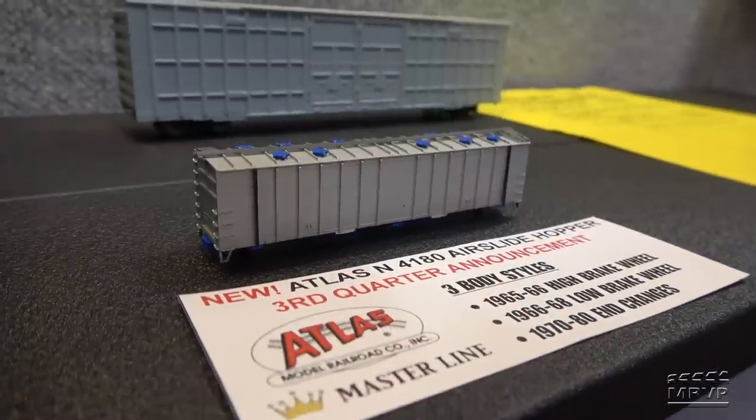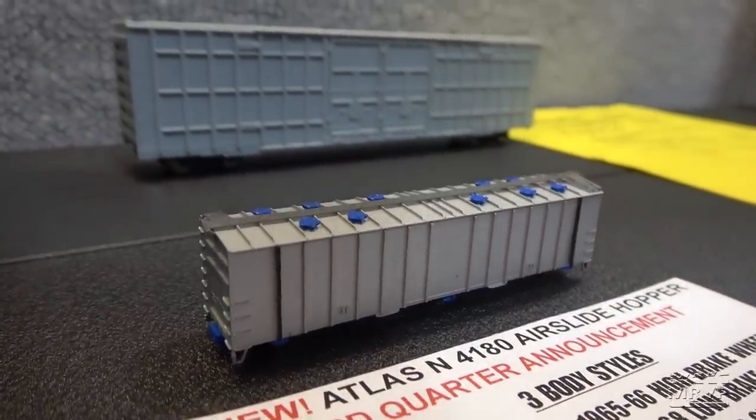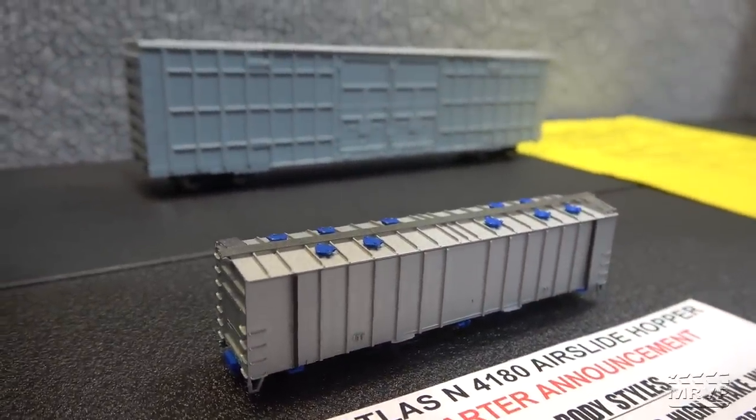We've got new N and HO scale freight cars coming from Atlas Model Railroad Company, and here to fill us in on the details is Steve Woodward. And Steve, let's start with the N scale. You've got a General American 4180 air slide. Yes, this is coming in three different body styles. This is a pre-production sample. This is due in probably third or fourth quarter of this year.